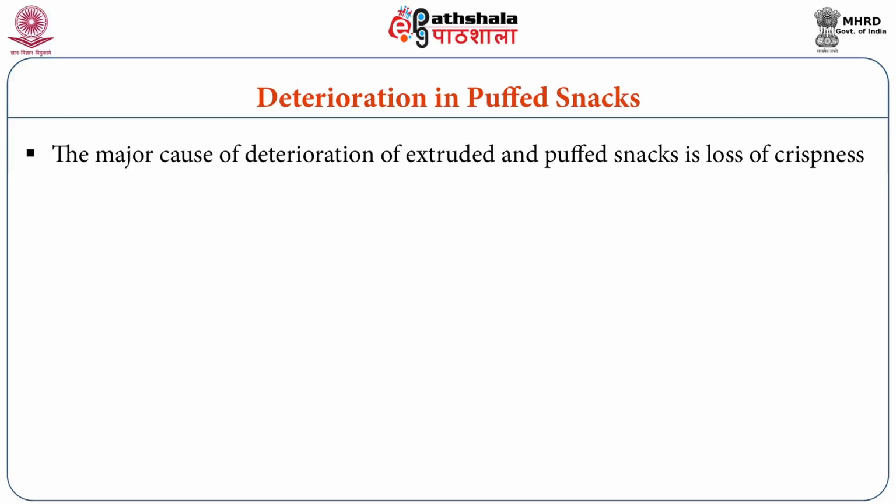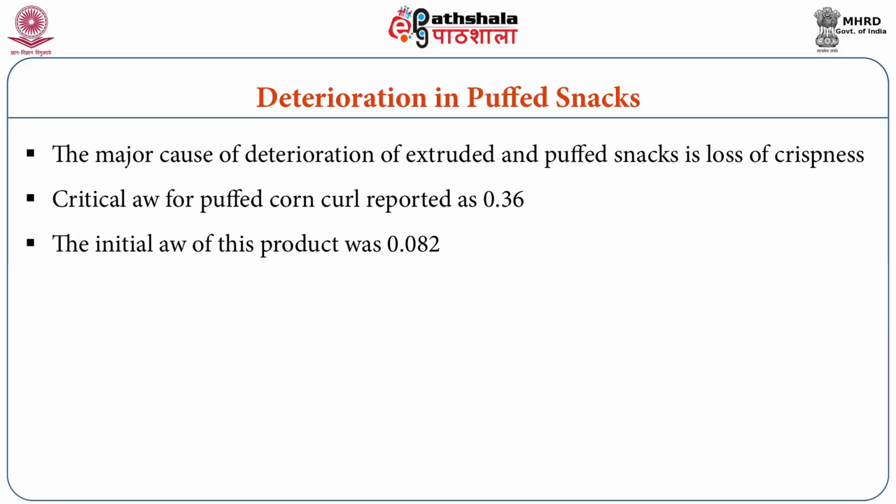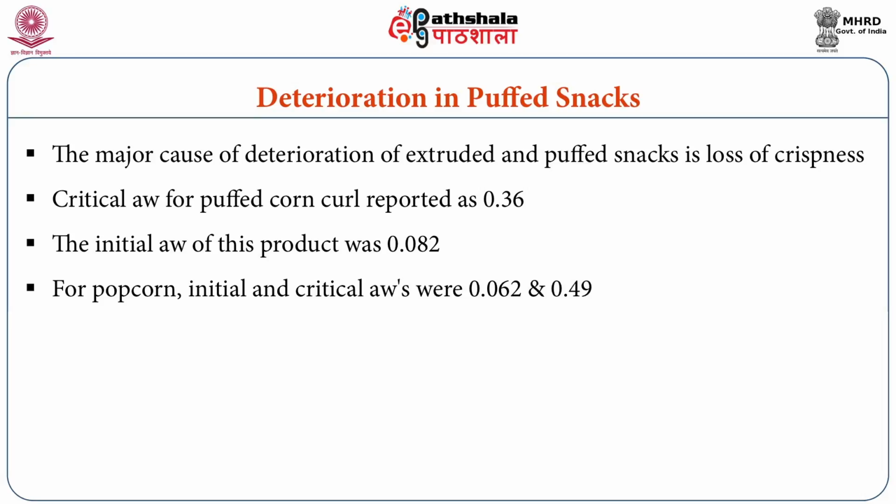The major cause of deterioration of extruded and puffed snacks is loss of crispness. The critical water activity for puffed corn kernel has been reported as 0.36, which corresponds to a moisture content of 4.2 grams water per 100 grams of solids. The initial water activity of this product was 0.082, which corresponds to a moisture content of 1.83 grams water per 100 grams of solids. For popcorn, initial and critical water activities were 0.062 and 0.049, with corresponding moisture content of 1.7 and 6.1 grams water per 100 grams of solids.